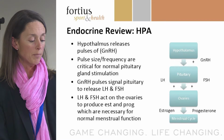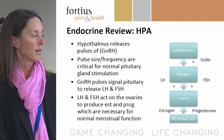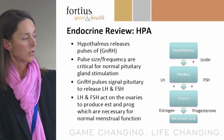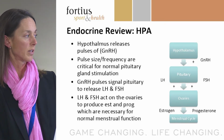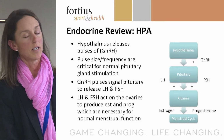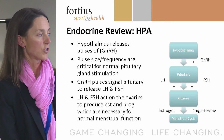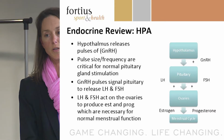So just a little review of how the menstrual cycle works. Basically, low energy availability disrupts the magnitude and the frequency of the pulses needed to stimulate a normal menstrual cycle. So starting at the hypothalamus to the pituitary, releasing LH and FSH, which stimulate estrogen and progesterone production. Very simplistically, the energy availability disrupts the signals between the hypothalamus and the pituitary.